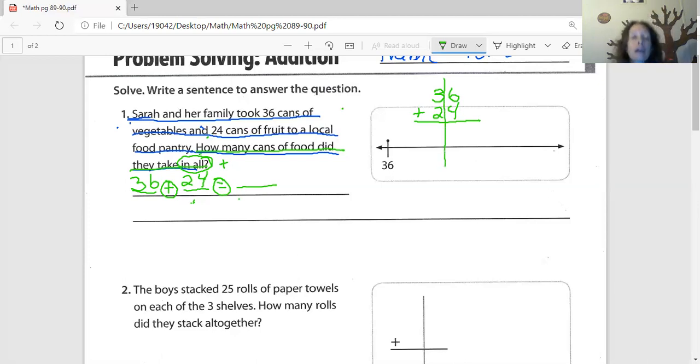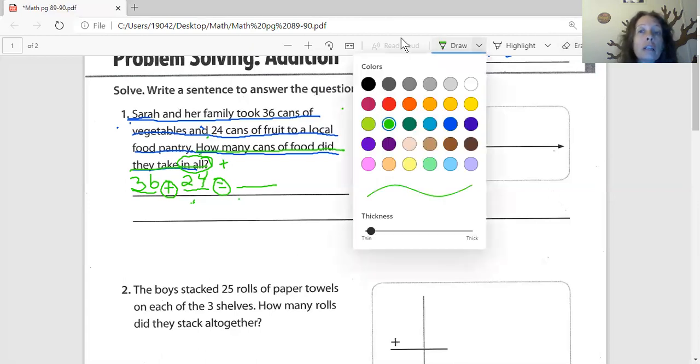I can't see the number. It's hard to see, isn't it? Because it's light colored. KJ, stop playing. Put that folder down. I'm saying your name way too much in this lesson.